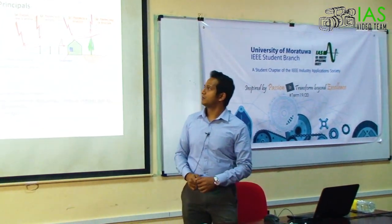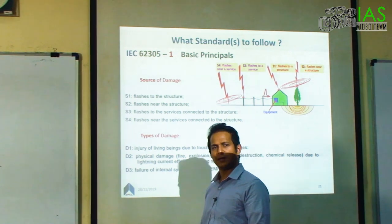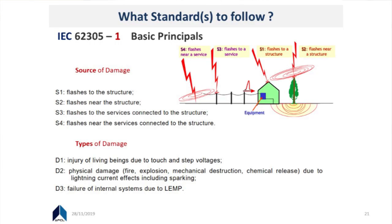And part 1 is about basic principles. It gives the sources of damage and types of damage. The sources of damage are of 4 categories. It could either be a flash to the structure or near the structure. Source 1 is flashes to the structure.